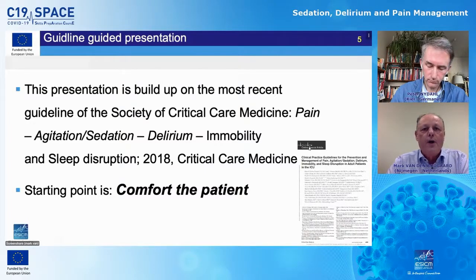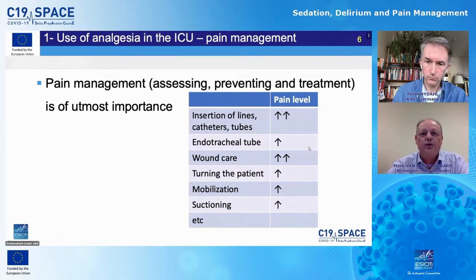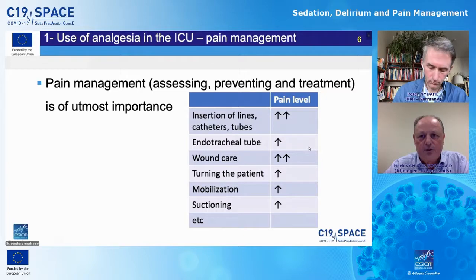Starting point while working with critically ill patients, besides keeping the patient alive, is taking care of the patient's comfort by reducing pain, keeping the patient awake, calm and alert, and not delirious. And from here we start. Alongside the patient's illness, which can result in pain and suffering, ICU patients are often subject to painful procedures like insertion of lines, tubes, and catheters, but also when turning the patients or wound treatment, and so on.